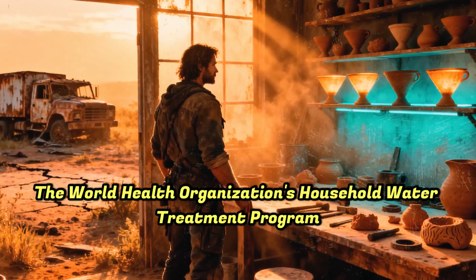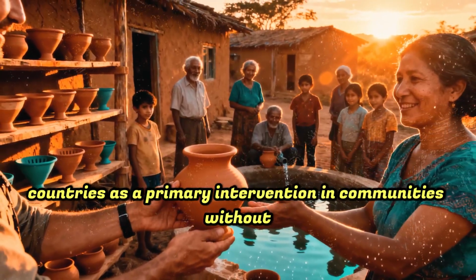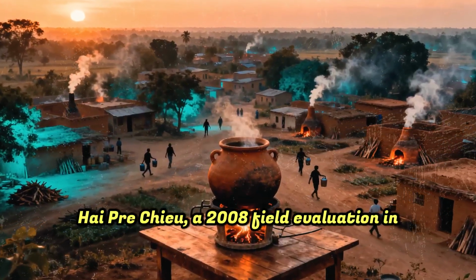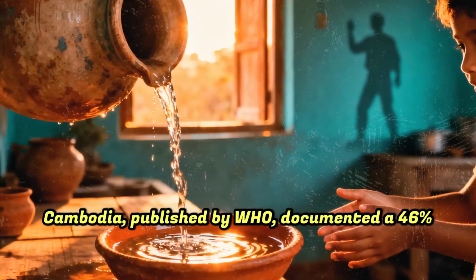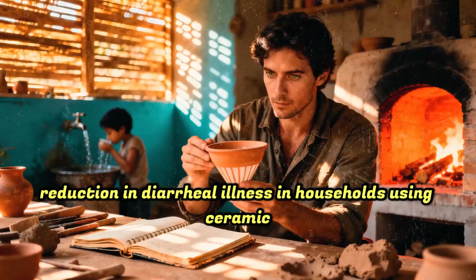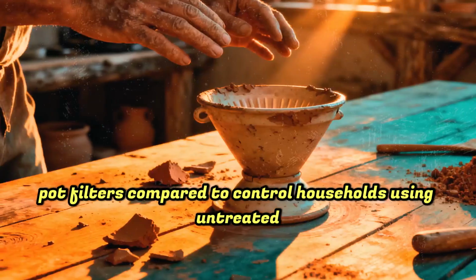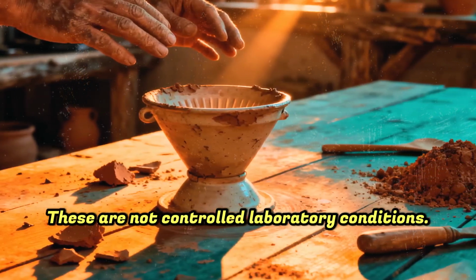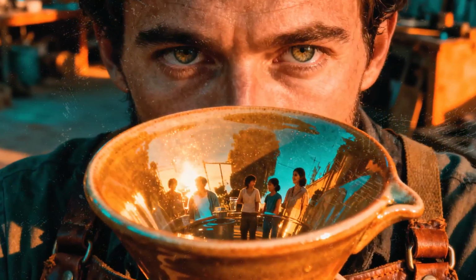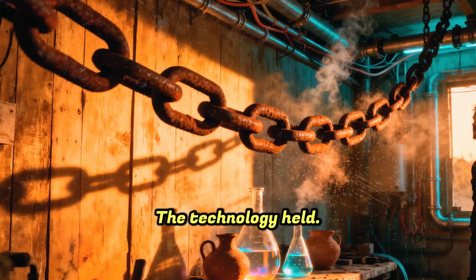The World Health Organization's Household Water Treatment Program has deployed ceramic pot filters in over 40 countries as a primary intervention in communities without access to municipal treatment. A 2008 field evaluation in Cambodia, published by WHO, documented a 46% reduction in diarrheal illness in households using ceramic pot filters compared to control households using untreated water. These are not controlled laboratory conditions. They are field conditions, meaning inconsistent source water, variable manufacturing quality, and real households. The performance held. The technology held.